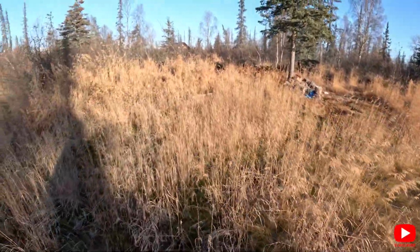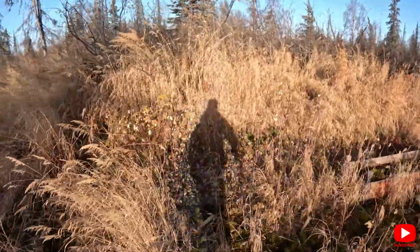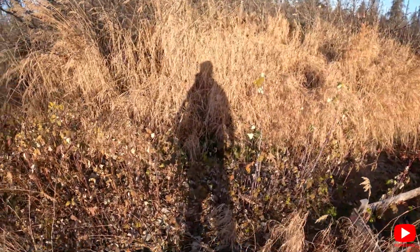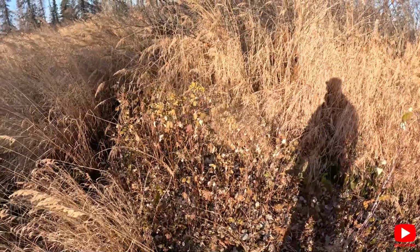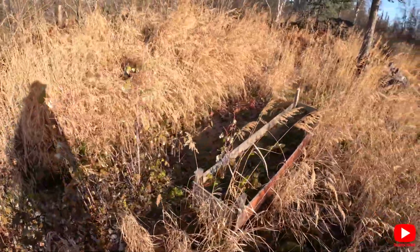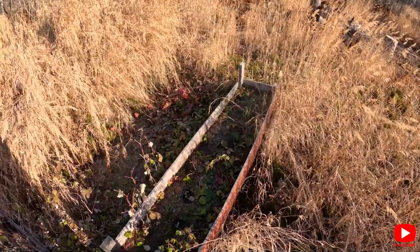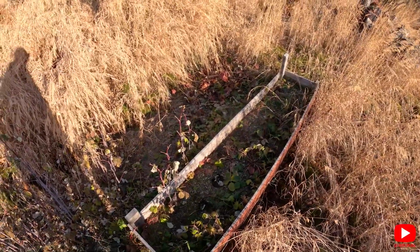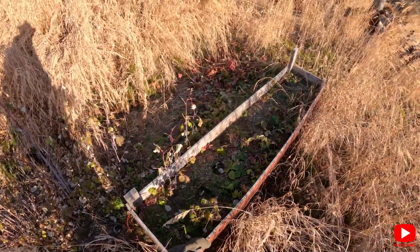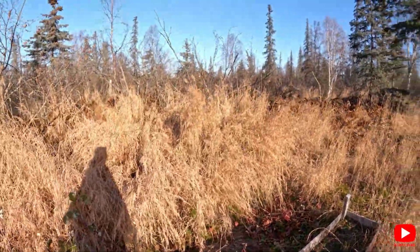On our way over, let's take a look at the berry plants. They're all starting to die off, but looking good. A lot of nice shoots and things like that, so looking good. Strawberry plants are dying off. Wow, we got berry plants coming up in the strawberry patch here. That's good, I like seeing that.